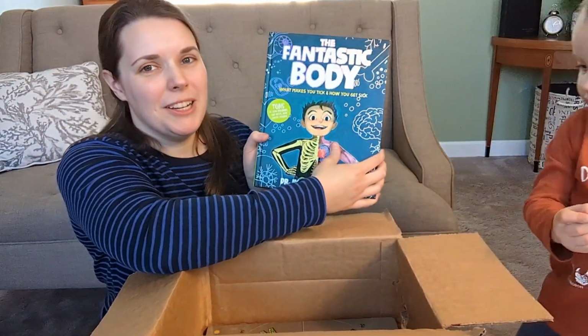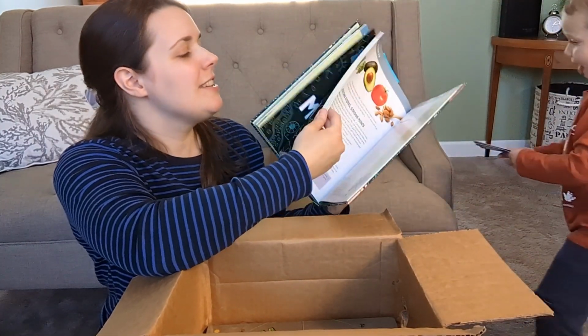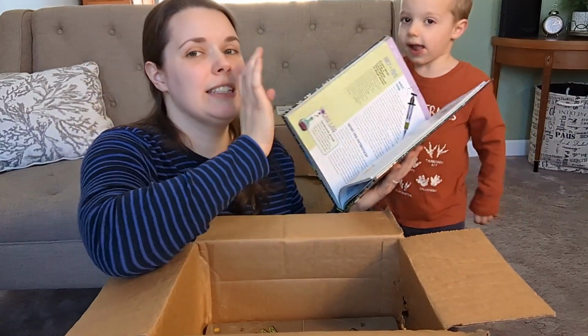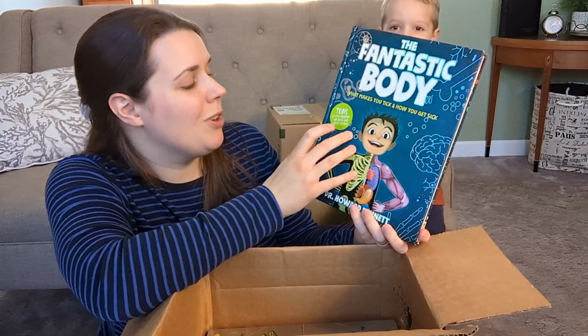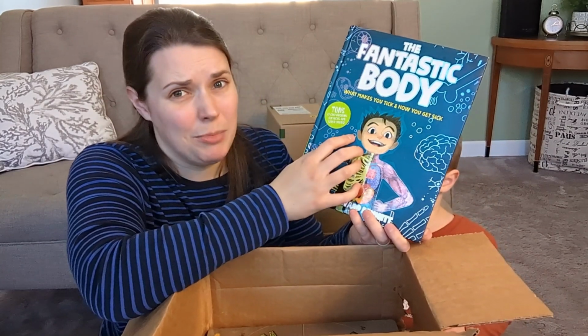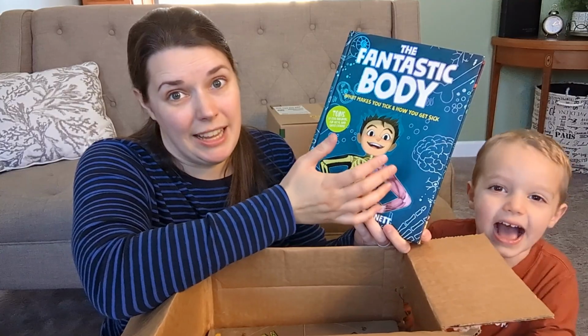So this is another book from our curriculum, anatomy. This is not a DK book. I liked what I was seeing. It's a little bit more in depth than the typical DK book, more textbook style, if I can say it that way. It's not a textbook, but it's got a lot more details and content in it than the typical DK picture book.